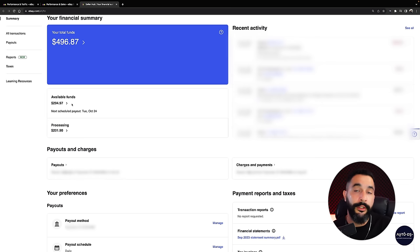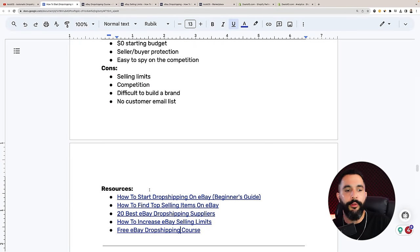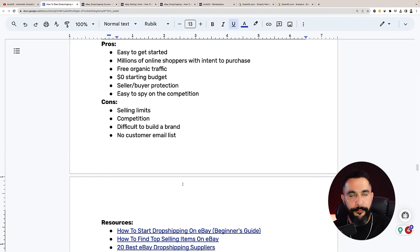This eBay account is connected to one of my Payoneer accounts, so eBay sends the funds to my Payoneer account, and I use my Payoneer account to either pay for my orders, pay my suppliers, or withdraw the funds, the profits, to my bank account. So that's mainly how it works with eBay. Again, this is just off the top. There's much more that goes to it, and that's why I left all of the resource links right here. So eBay is one of my favorite selling channels.